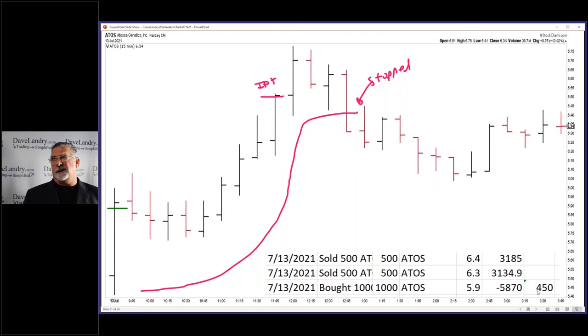$450 a day. What's that? That's like $112,000 a year if you do that every day. Of course, you're going to have losses though, so you can't just say that you're always going to make that. But as you can see, it pays sometimes to put the bigger picture behind you.